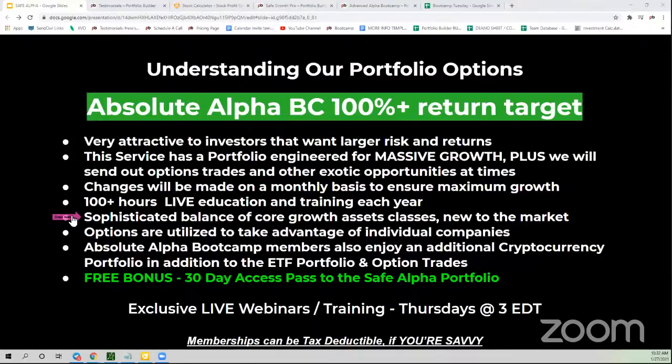Options are utilized to take advantage of individual companies from time to time. Not often. Don't depend on that, right? But they will come out when we see incredible opportunities. The Absolute Alpha Bootcamp members also enjoy an additional cryptocurrency portfolio in addition to the ETF portfolio, and option trades.